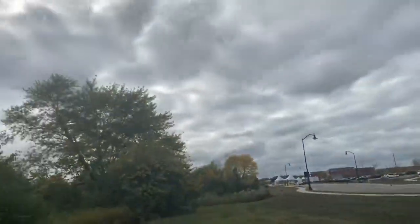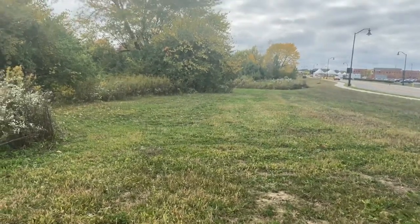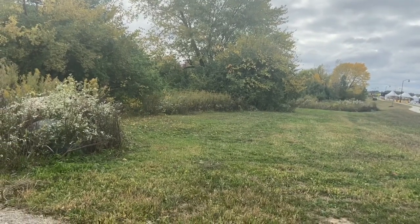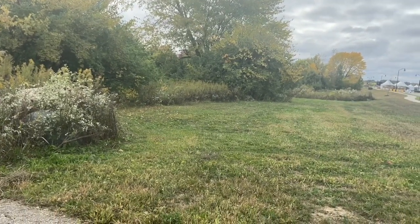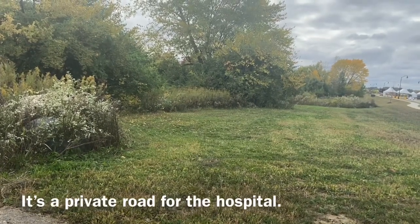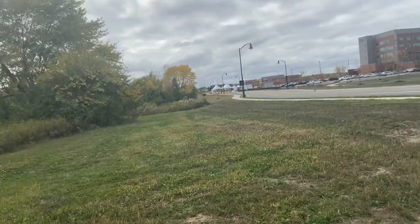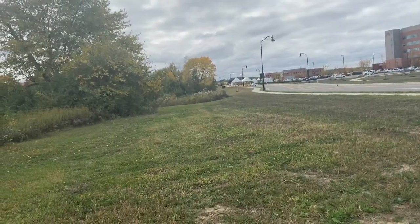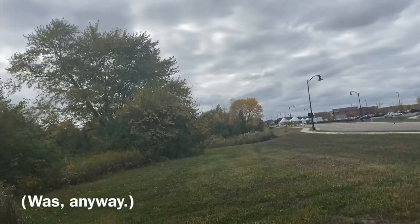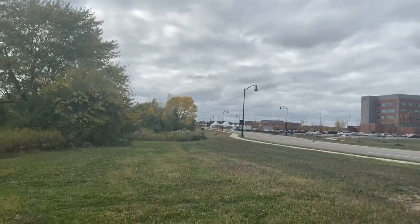There aren't many people who know about that. There are only a couple more people who might care. Yeah, so I don't see a lot of traffic on this road because the last several months, as you can see right up there, that is, I guess, a checkpoint for COVID people.